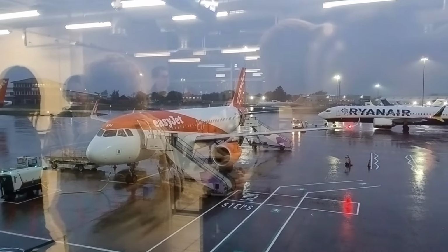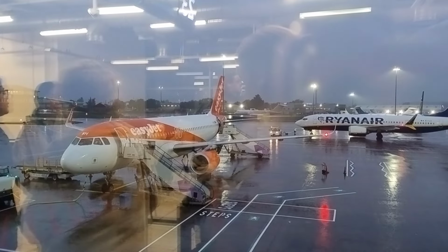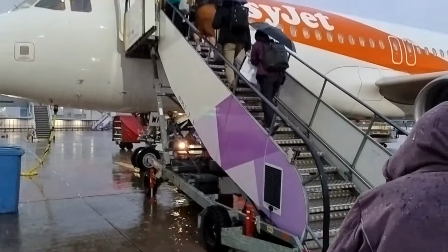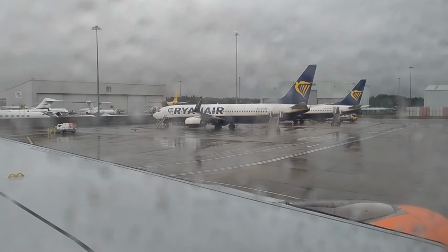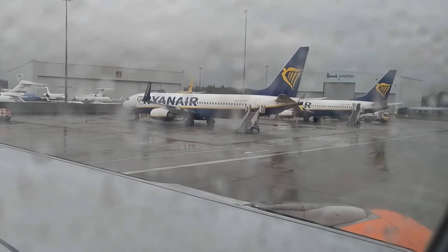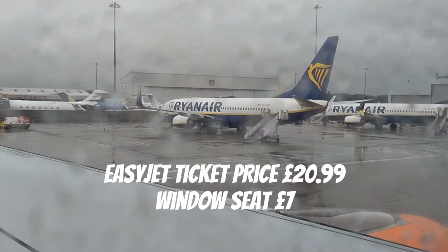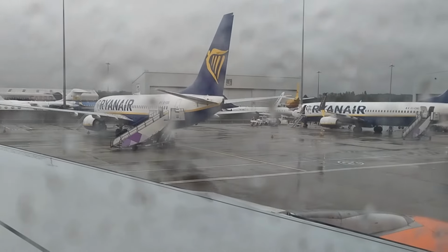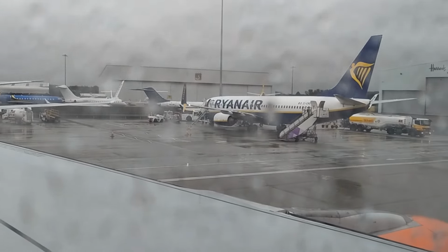And after a quick journey through security, a coffee and sandwich, it was time to board the flight. So, here we go. The weather today certainly ruined any chances of a full flight video. The ticket price for this flight was only £20.99. I got allocated a middle seat, so I called the customer services and then paid for a window for £7.